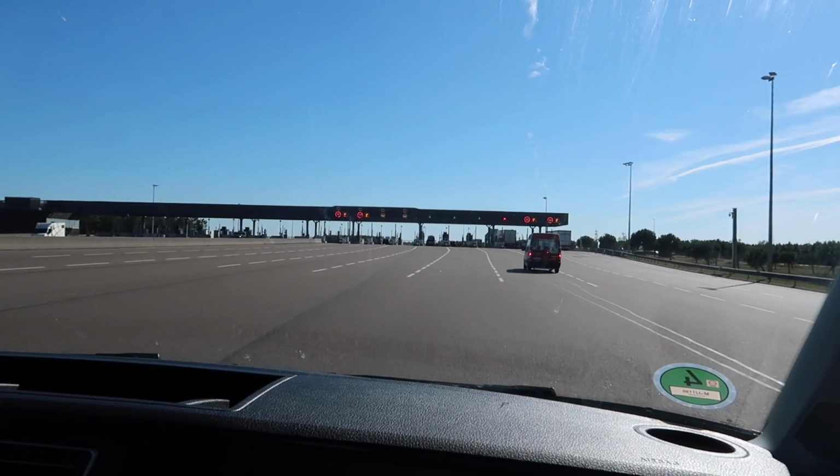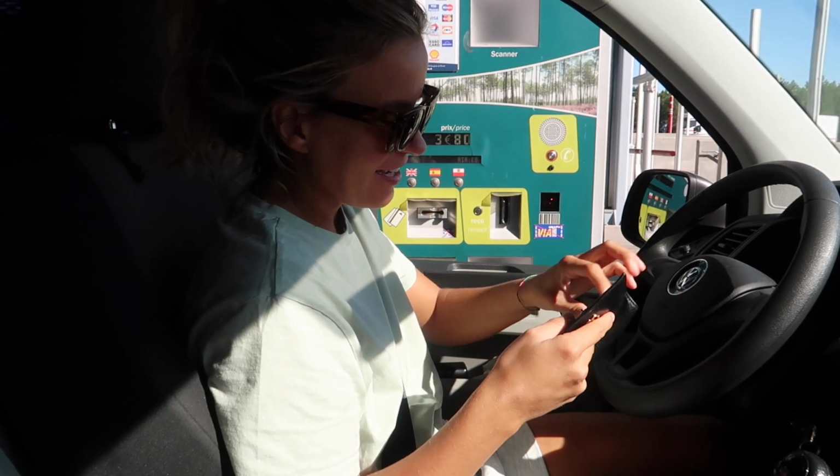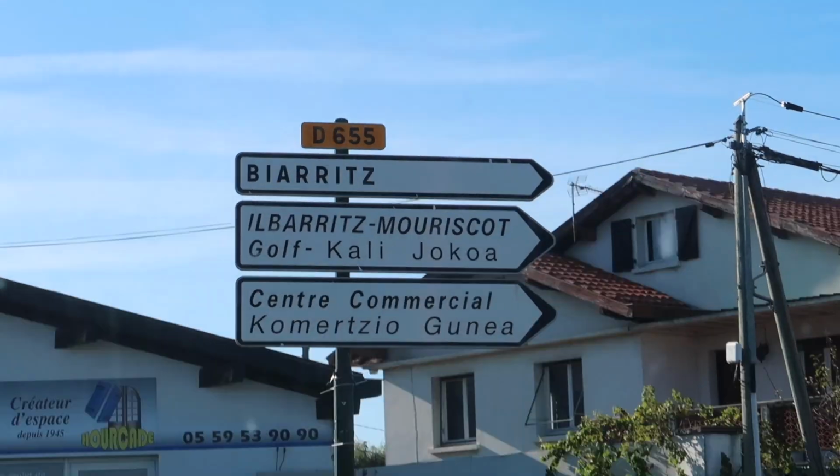Another toll station. This is cheap, 3.80. Oh, what a treat! Last time. You can have my money. I think today alone we spent more than 50 euros on the tolls, which is quite expensive. I think if we had more time we'd take the smaller roads.